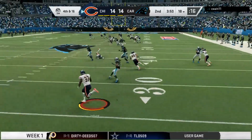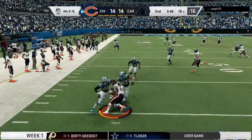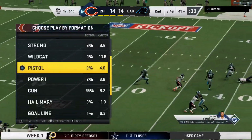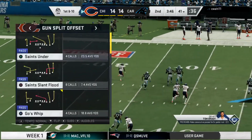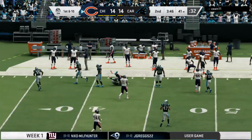This is taken at the 18. A great return there of 22 yards. And the Bears take over. 1st and 10. At their own 41-yard line.